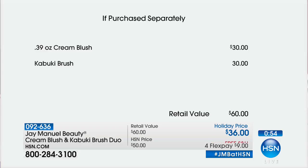My kabuki brush always disappears on its own. So basically, it's another buy one get one free because the kabuki brush is $30. But here's the thing about that. That's almost a little deceptive because remember, it's two blushes. It's two blushes. And so we can look at the shades.